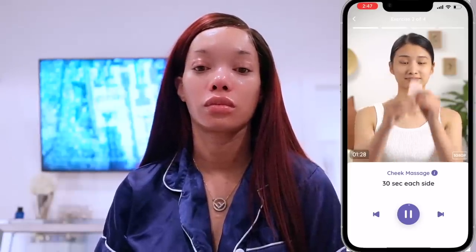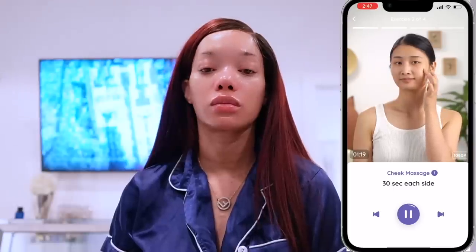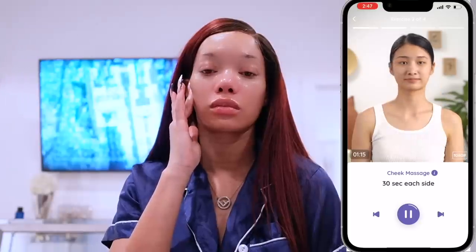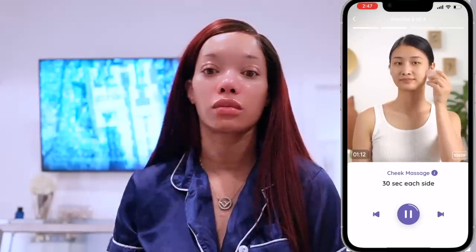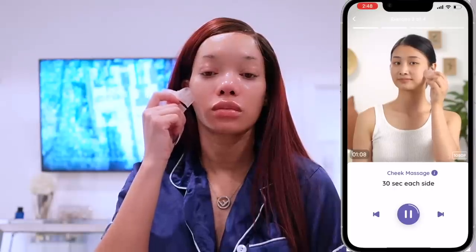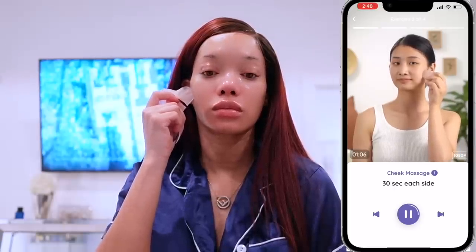The top edge to massage the acupuncture point beside your cheek. The acupuncture point is in the depression area among the face, the front of your ear, the cheekbone, and the jaw. Use the top edge wiggling to massage this acupuncture point. 30 seconds on this side, then change to the other side.